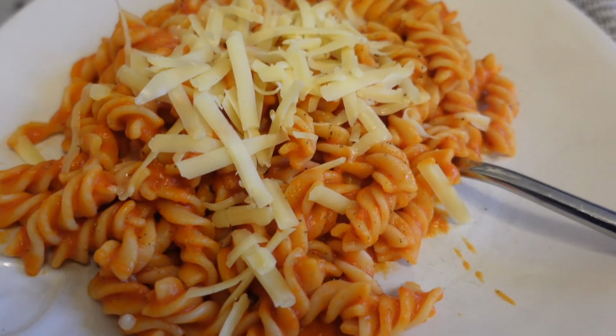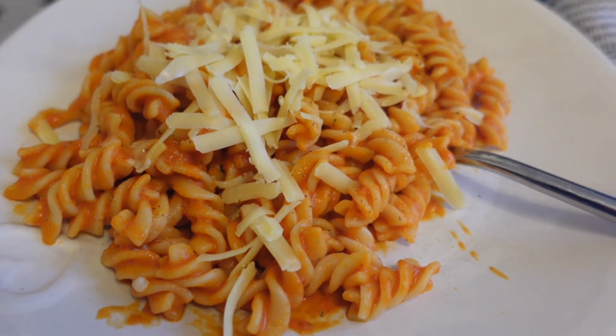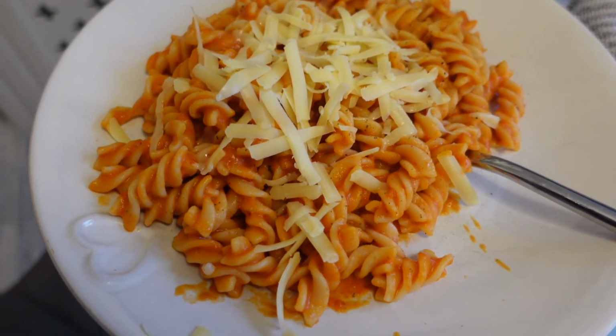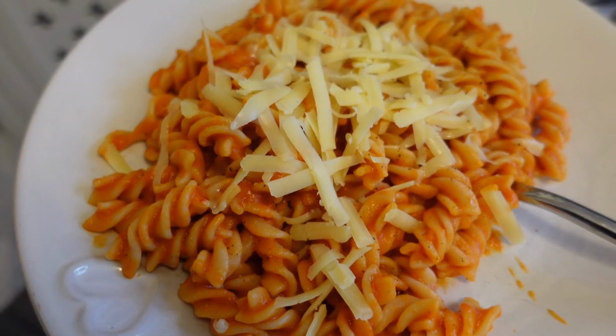So this was the pasta and sauce meal. It was really delicious, and I loved the fact that there were so many hidden vegetables in it. Also when I made the sauce, I managed to make extra, and I've got it in the freezer. So I've got another 2 or 3 meals out of making that one sauce.